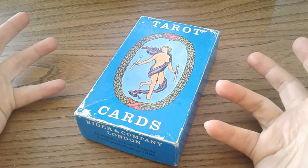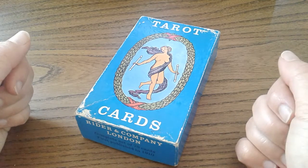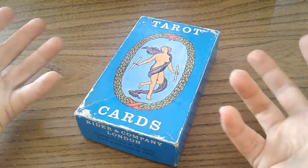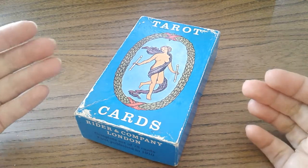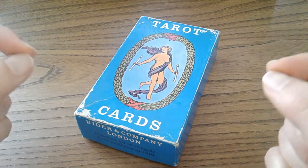I have since gifted that because I really don't need multiple copies of Rider-Waite-Smith. And 5 or 6 months later, I have multiple copies of the Rider-Waite-Smith. But I have multiple copies because I became more and more obsessed with finding the perfect one.